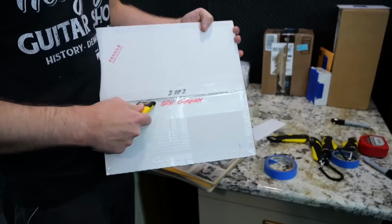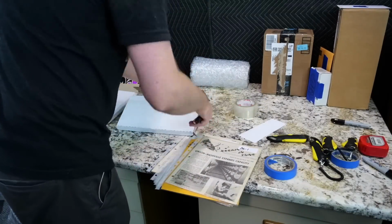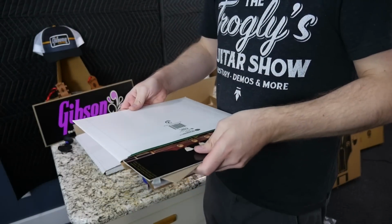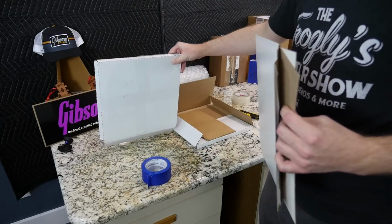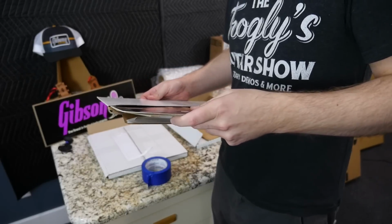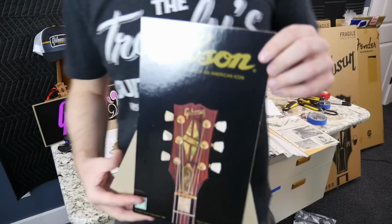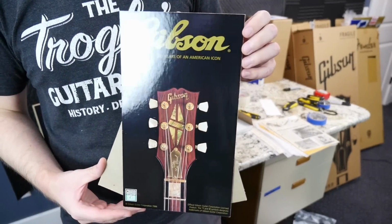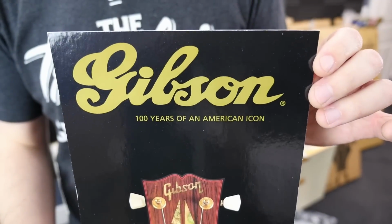So now we'll have to see, is there more of that in here? Nope, this is different. That's strange how the packaging is the exact same though. This must be like a post office type thing. I actually bought this from a viewer of the show because he had no idea how to value this, and I didn't really either, but I thought this was really cool. So it's like 90s Gibson promotional material here.